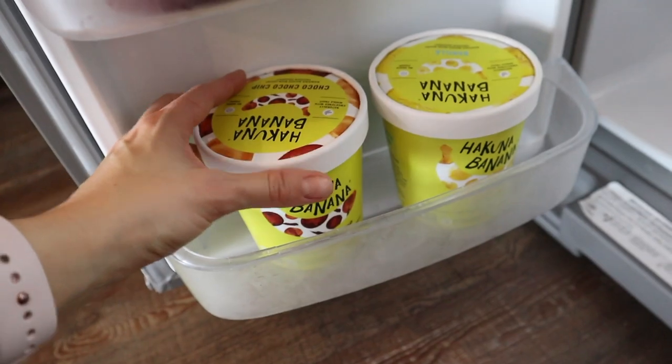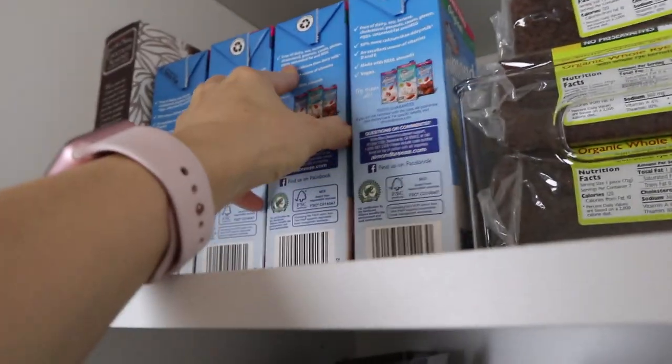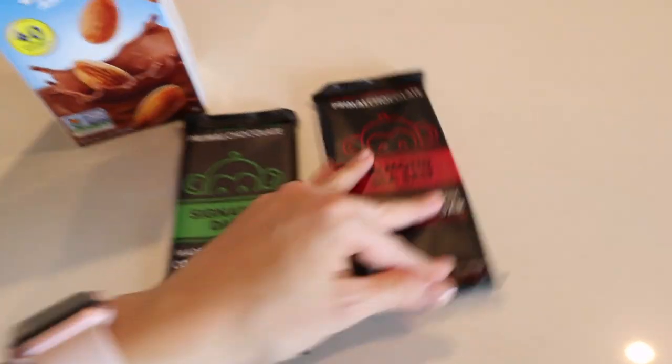So the fridge is nicely stocked up again. I want to show you something in the freezer. I found these. So I want to show you these. And what is it? Oh, there it is. Okay, so these are some of the things that I wanted to show you.